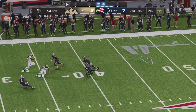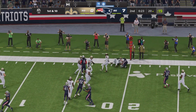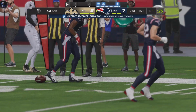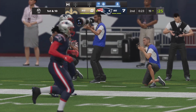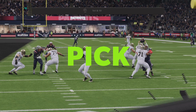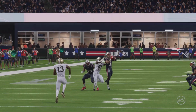That's into a crowd and intercepted. Picked up by Jonathan Jones, and they will be set up now as he brings this thing all the way back inside the 20. An unfortunate sequence there, trying to get points before intermission, but now the interception, and their opponents have a chance to possibly pad their lead.